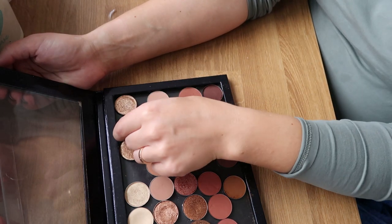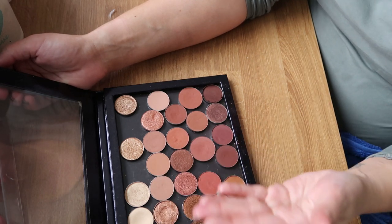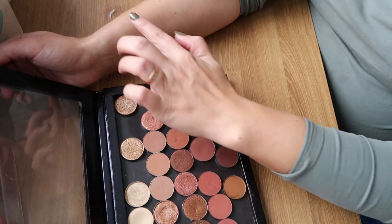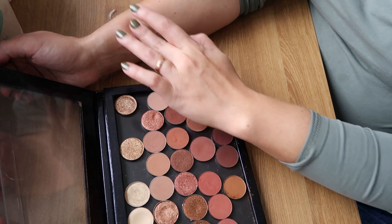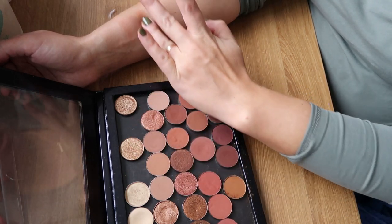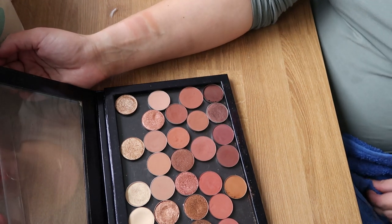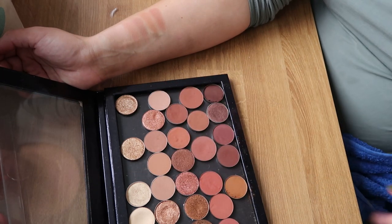I don't really use transition shades anymore. It's an additional step that I don't find necessary. And here we start going into shades that I can wear in my crease happily. These are all actually not that warm, not that red and orange in tone, so I can still pull them off, or I'm still interested in wearing.